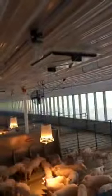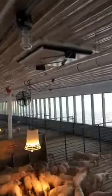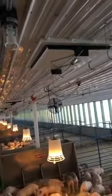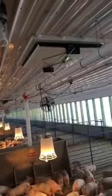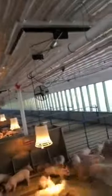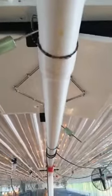One more thing. These are for ventilation here, so as air is brought in through the ceiling up above, these air inlets will open up. They're weighted, so it depends on the airflow. You can see it will allow fresh air in.